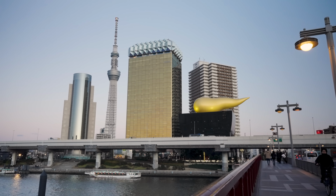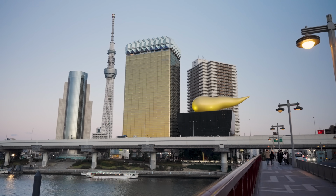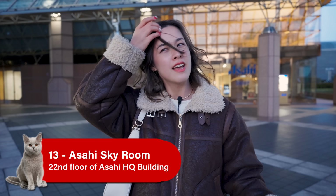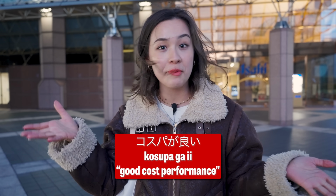We're actually in front of the Asahi headquarters, which is the building that looks like a beer. And at the very top floor, they've got a sky lounge where you can grab a beer and overlook Asakusa. The beer costs like 800 yen or so, so it's pretty good for your money. The only thing is, when we went up, there was already a line, so just be aware that because it's such a great view for your money, you're going to have to line up. But I think it might be worth it if you have the time. We, on the other hand, could not go here, but we're going to take you to another place instead.